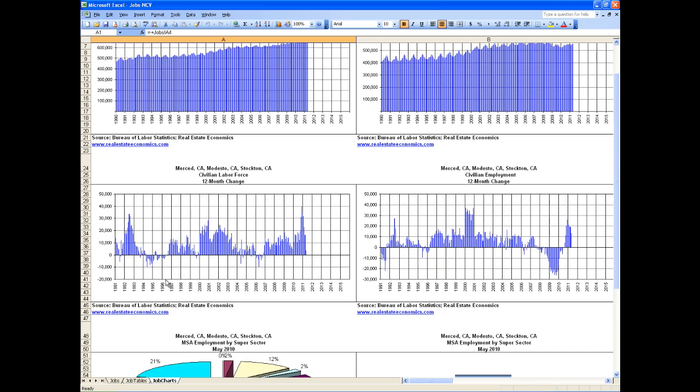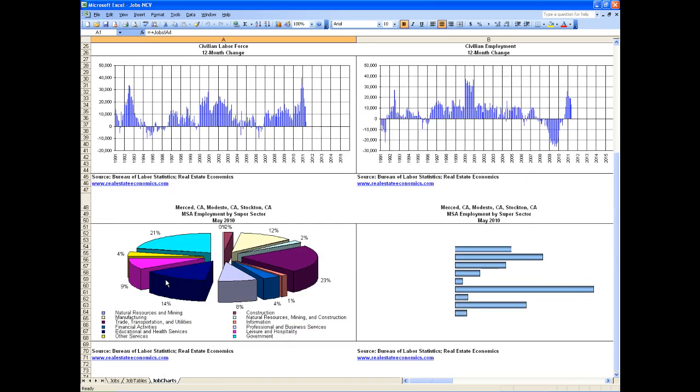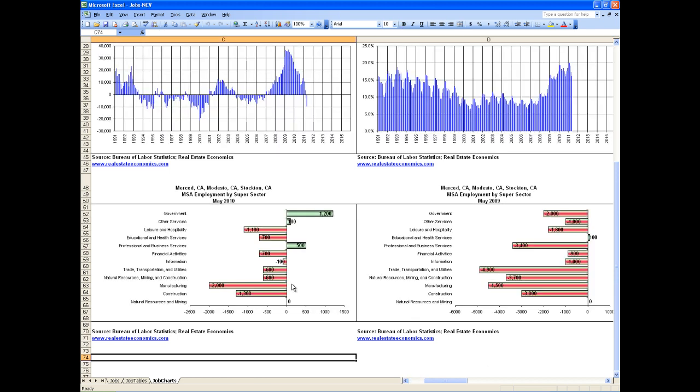Now there's one more row of charts that I will show you, which is shown right here. What this does is it gives a breakdown of how many jobs there are for various industries throughout this particular region. You can see the breakdown in a pie chart. You can also see it in a bar chart. And then the final two charts here show the actual 12-month changes. This is what it looked like as of May year 2010, the number of jobs that were created or lost during the past 12 months.